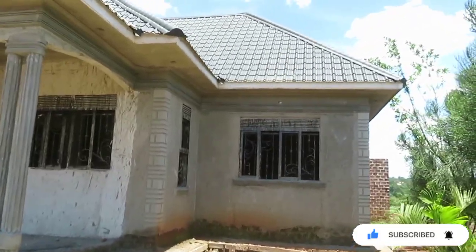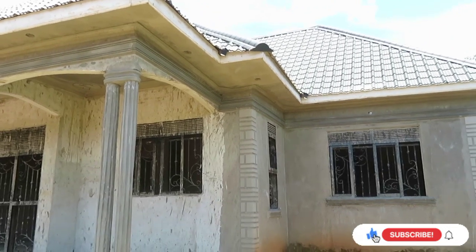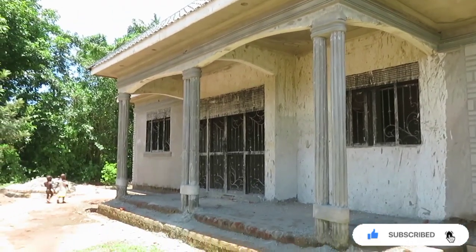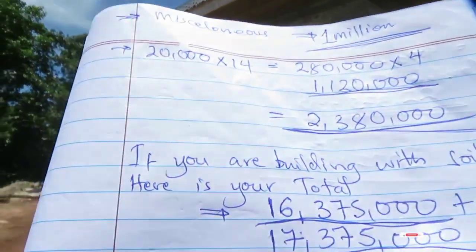Measurements for my construction: I've used 1 bag of cement to 4 wheelbarrows of sand. Those are the measurements I've used. Now the totals are here.